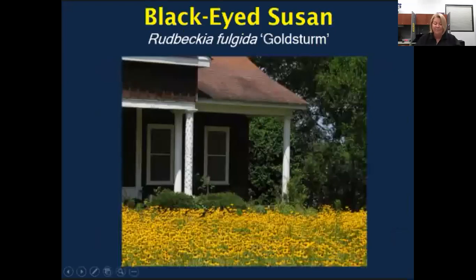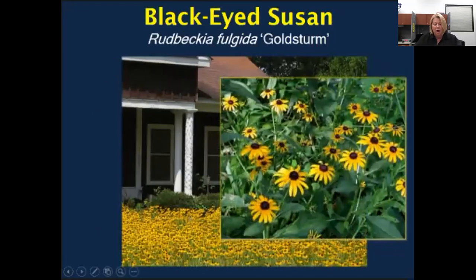Black-eyed Susan. Rebecca Goldstrom blooms June to October, reaching 18 to 24 inches tall. It's reliable, tough, and tolerates both drought and medium water conditions and adapts to many soil types. This Rebecca is a long-lived perennial, coming back year after year. Rebecca hirta is a short-lived perennial or biennial, which typically completes its cycle in 2 years.